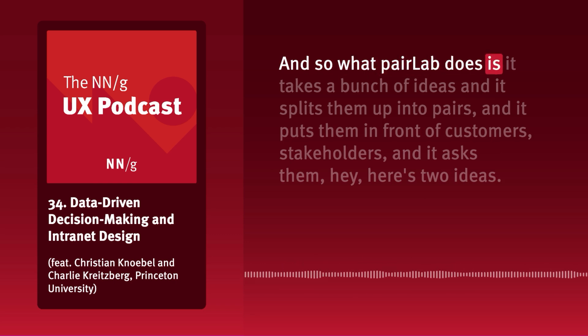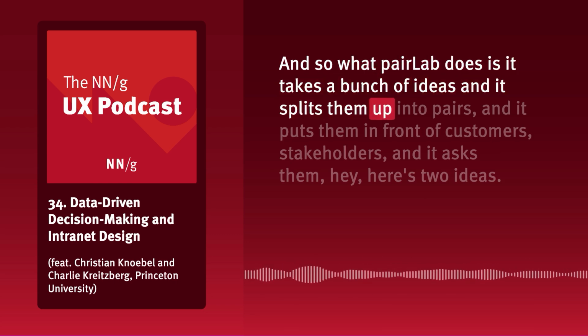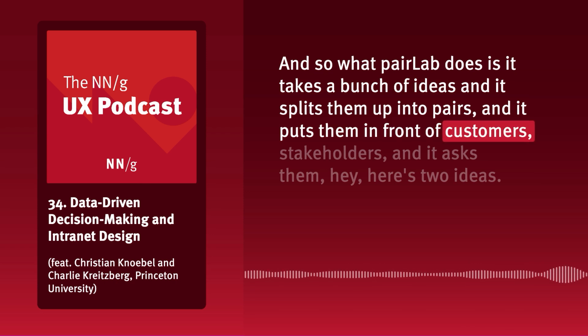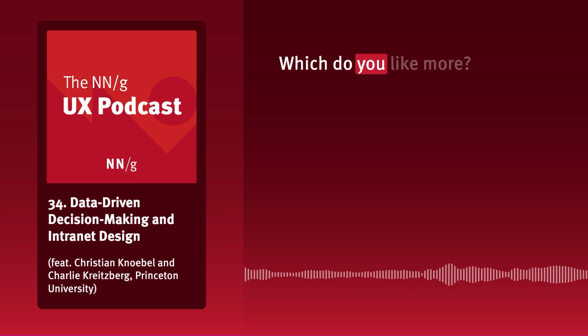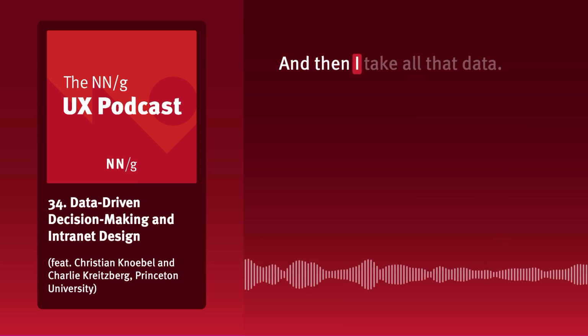And it turns out that the easiest choice is a choice between two things, a pair. And so what pairLab does is it takes a bunch of ideas and splits them up into pairs and puts them in front of customers, stakeholders, and asks them, hey, here are two ideas. Which do you like more and by how much? And then I take all that data.